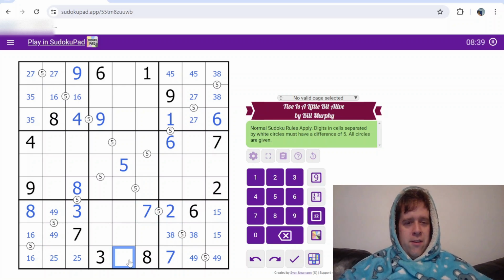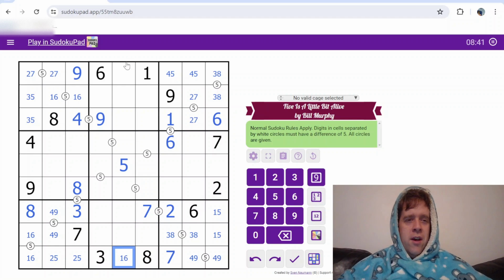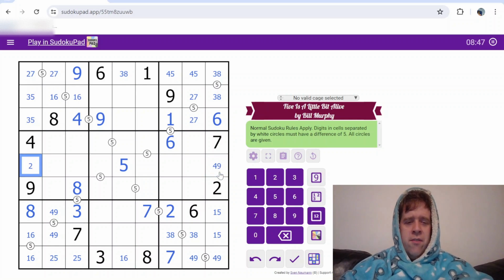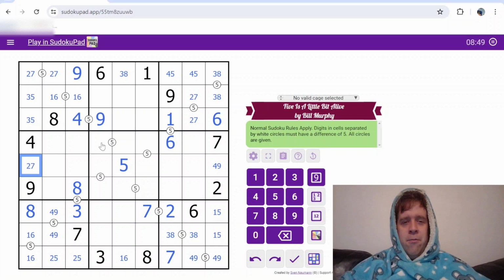Now, this becomes a 1 and a 6. This is a 3 and an 8. This is a 4 and a 9. And this is a 2 and a 7. That's a trick that'll come in handy right now.